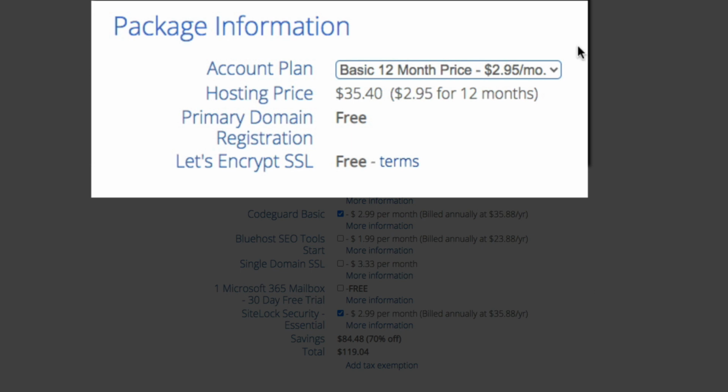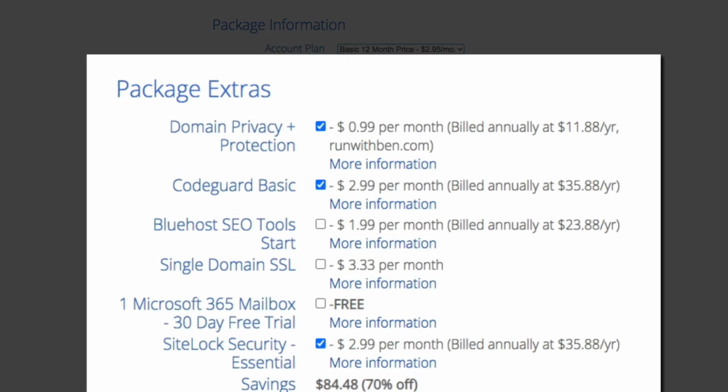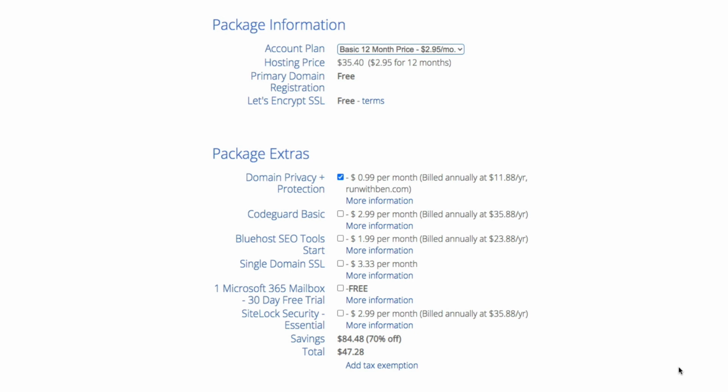It's pretty cool. All right, then below that are some package extras where you can include some add-ons to enhance your hosting plan. And I highly, highly recommend that you at least get the Domain Privacy Protection add-on. This ensures that your personal information that's associated with your blog's domain, like your home address, isn't accessible in the Whois directory. So for this example, I'm only going to select the Domain Privacy Protection add-on.